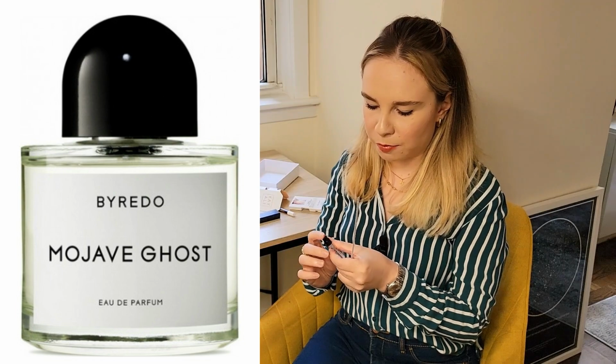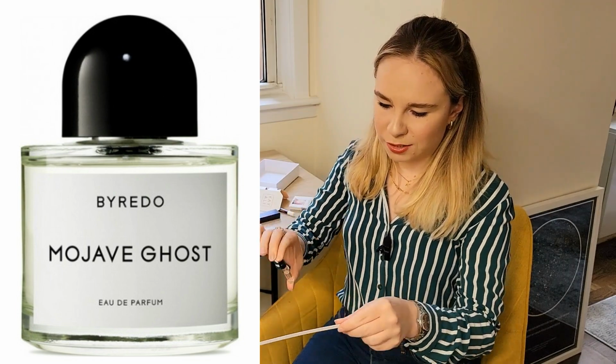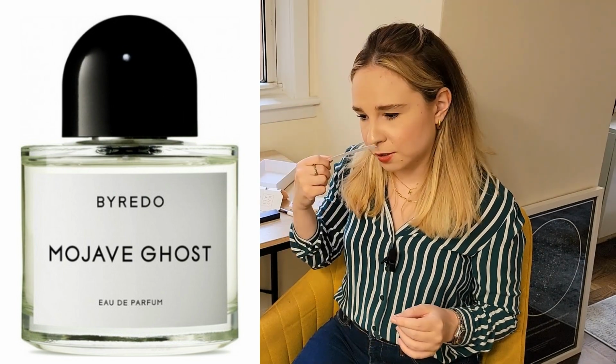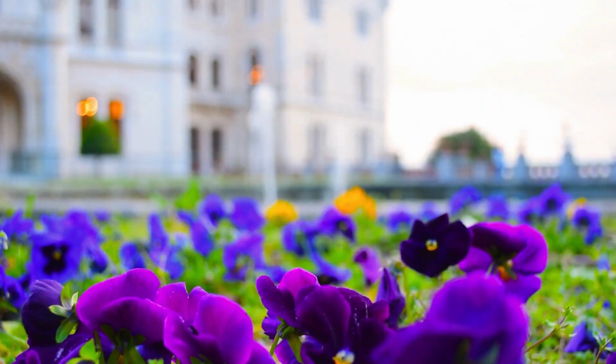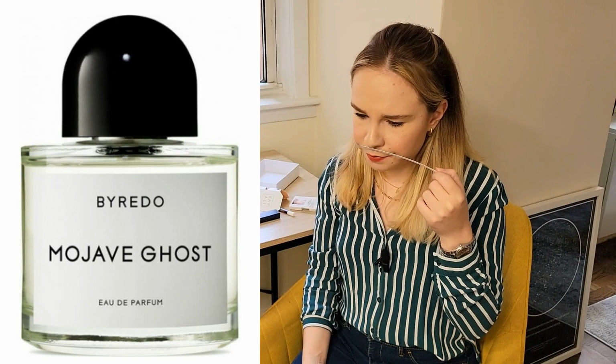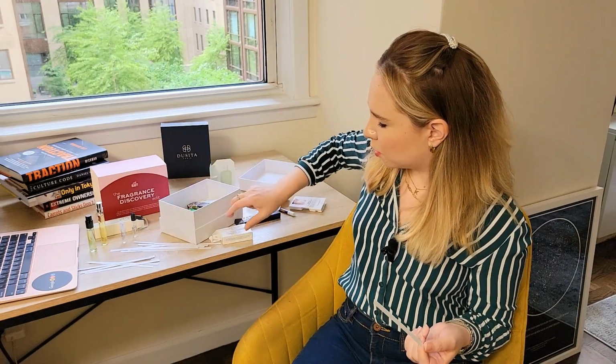Mojave Ghost by Byredo. It's a fragrance that always confused me. To say honestly, I never liked this fragrance. It's this watery magnolia, maybe with the violet and ambrette, and some fruits, but I always found it very boring and very plain. I never could understand why it has this success. I wish Byredo gave one bigger travel size, like just two samples of the same fragrance.